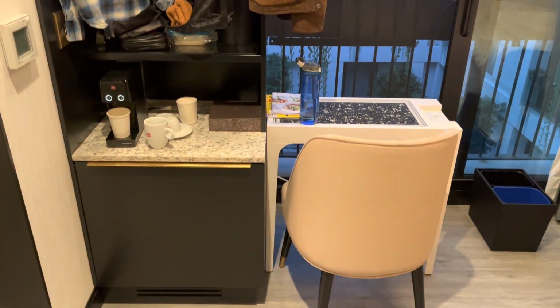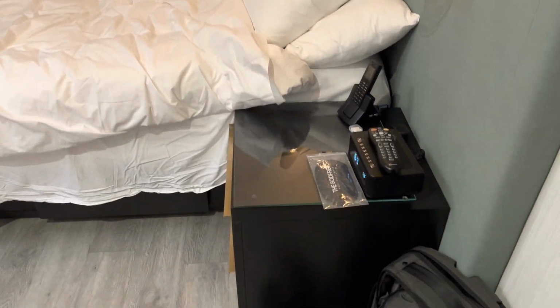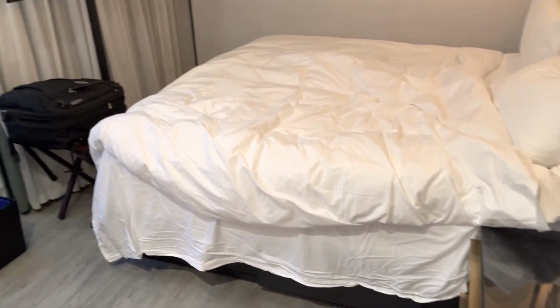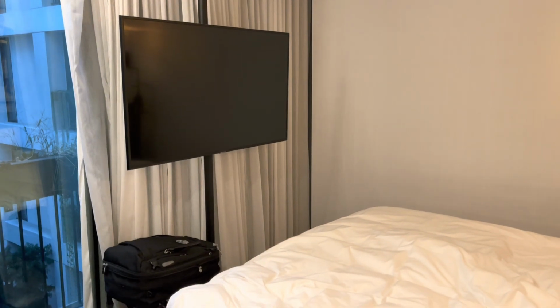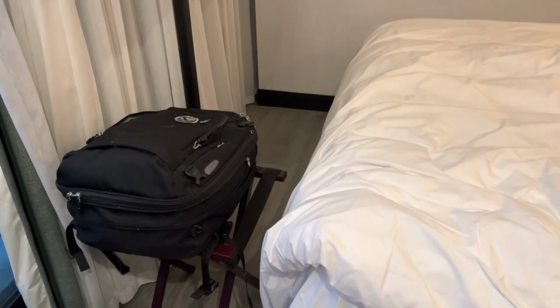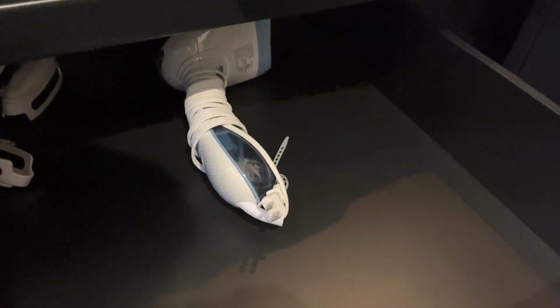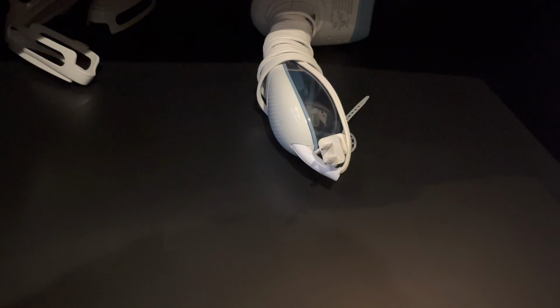So you walk in, it's kind of a small room, but nice room. You walk in, and on the right, not a ton of space around there. I took out this luggage stand, but there's some drawers under the bed where the luggage stand usually is.